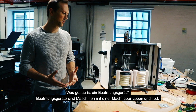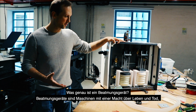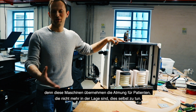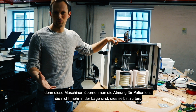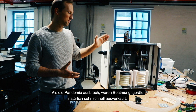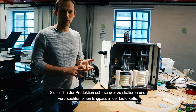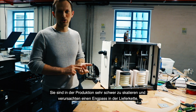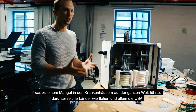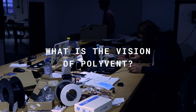So what is a ventilator? A ventilator is a machine with the power of life and death. This is a machine that is going to provide breathing for a patient when he's no longer capable of doing it themselves. Naturally, when the pandemic hit, these machines ran out of supply very quickly. They are very hard to scale in production, and they're prone to supply chain bottlenecks, which resulted in shortages in hospitals around the world, including wealthy countries like Italy, and especially the United States.